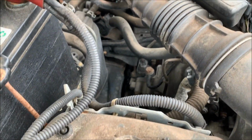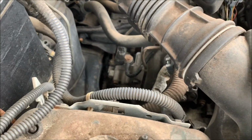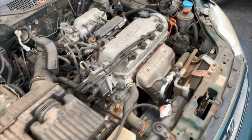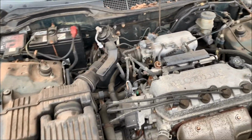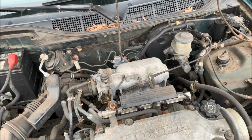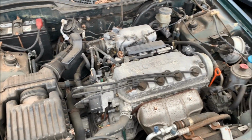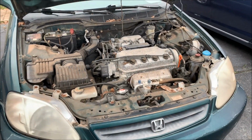It closed, snapped in place. The speed sensor right there, they unplugged that. The car was driving good, and then next thing I know, it started sputtering and everything. That's what made me come back out here last night and check it, because the car wasn't doing none of that. So that's the little trick I guess they doing. I ain't never seen that before. That's the first time that happened to me. Y'all let me know in the comments below some of y'all experiences. But that's what happened to me.